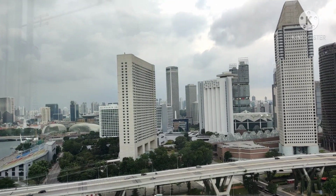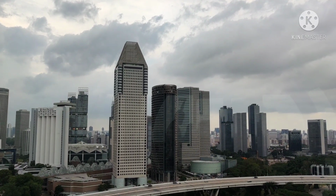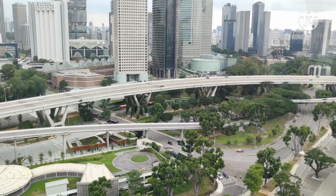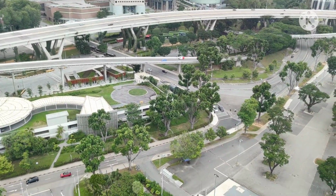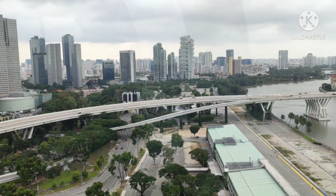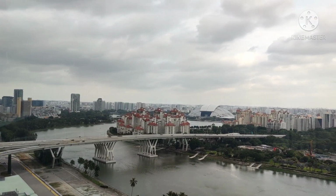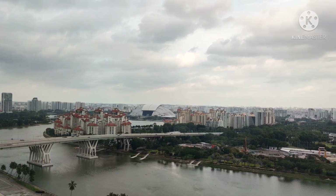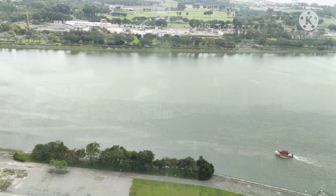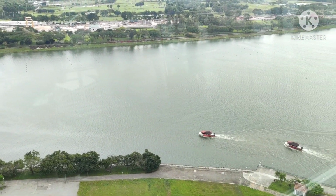This is the view of Singapore's CBD area and the skyscrapers. As you can see, due to the pandemic, there are few vehicles on the road. Singapore is a small city-state, and it is also known as the little red dot. As you can see, it's really small. The land area is small.